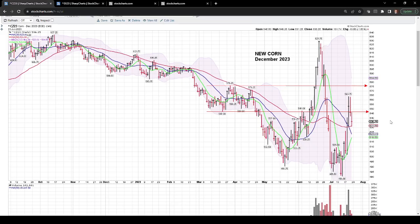We're on the December contract, and on Friday we closed at $5.36 per bushel. We rallied sharply this past week. On Monday through Wednesday we rallied about 50 to 60 cents per bushel, and on Wednesday we topped out at about $5.63 a bushel. Tested that again on Thursday, but had some profit taking to end the week on new crop corn. We did rally through this 547 level, which was good, but we did give that up on Friday.